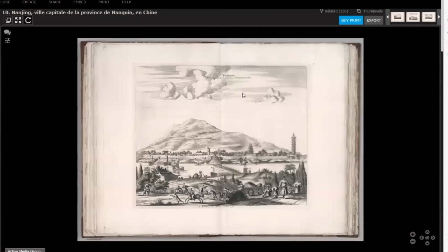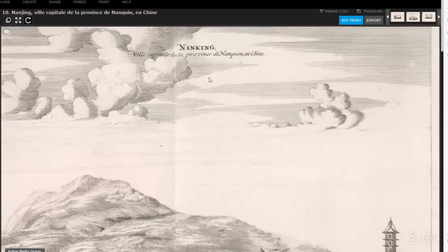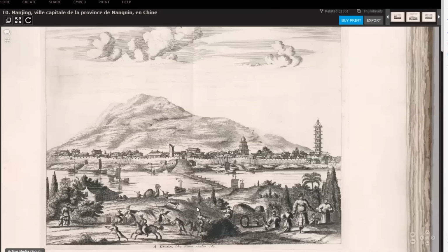Okay, now we are in Nanjing, and it says the capital villa of the province of Nanquin in China. And here we go.